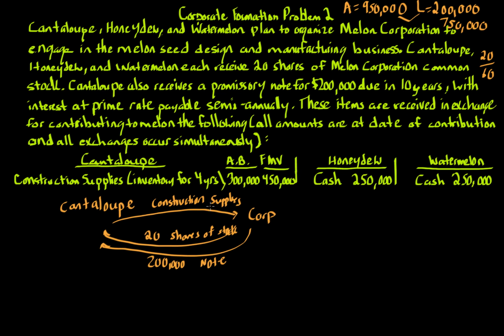So we have that. So remember that whenever a corporation is formed and parties contribute property, here we have formation, right? They plan to organize, which means that they form Mellon Corporation. Whenever we have a corporate formation or contribution, we have to apply some special rules. And we saw this in problem 1. If you have not yet watched problem 1, I highly recommend stopping this video now and watching corporate formation problem 1, and coming back. And we have these corporate formation and contribution tax rules that we have to apply. And there's 6 steps, and we should follow them in order. Because if we follow them out of order, it makes this process a lot more inefficient.